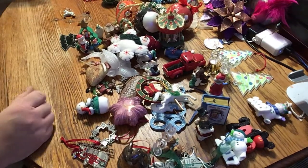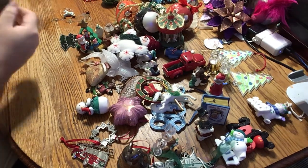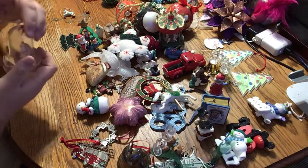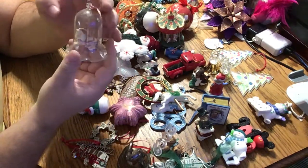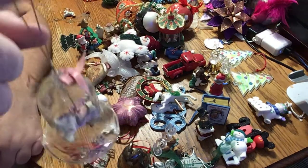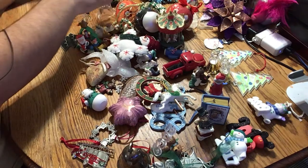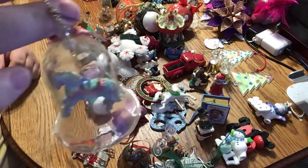So I have those. Now these I bought when I was in elementary school one year through a catalog or something. I don't know if they do it now, but back then they always used to have catalogs and want to sell you things or have us sell things. So I bought these, or we bought them. They're beautiful, in a clear bell. Again, carousel horses with the ribbon on top. And I think we had 3 or 4 of them. 2 of them have survived.